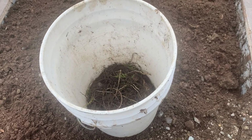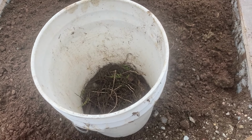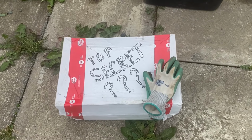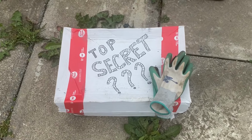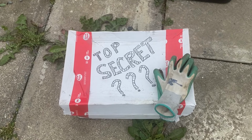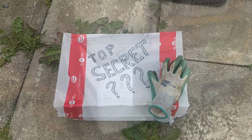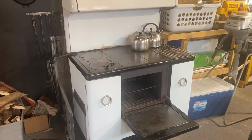I want to give you another clue on that top secret box, so come with me. Here's another peek, another look at that top secret box, and I'm going to give you another clue as to what is inside. And for that, you'll have to join me in our garage.